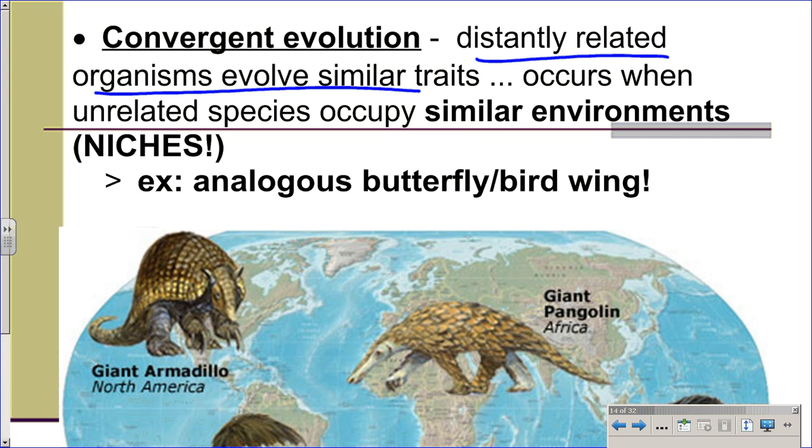They evolve similarly, not because they're related. They are not related, like, at all, okay? They're like 14th, 15th cousins, okay? They're like way, way, way far apart. But the reason they can evolve similar traits is because they're exposed to similar things. So they occupy a similar environment or similar niche.